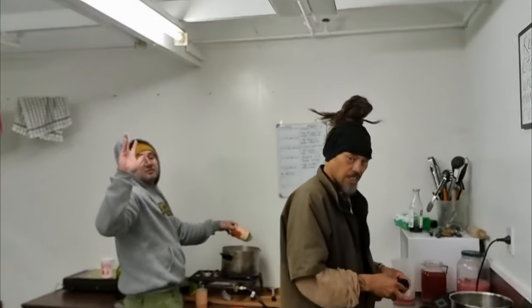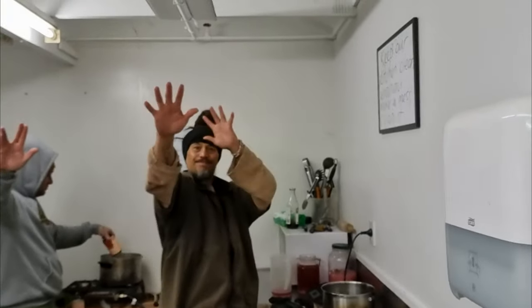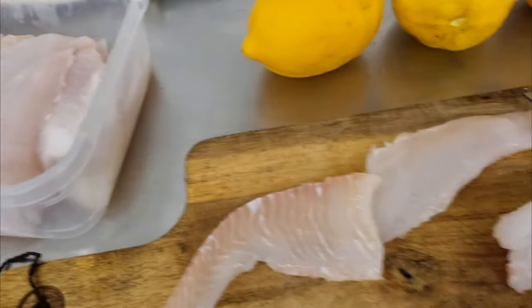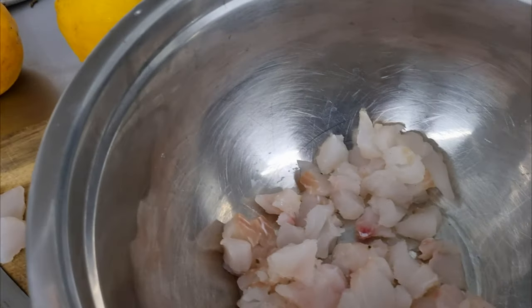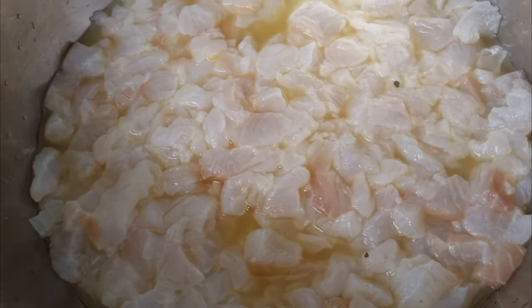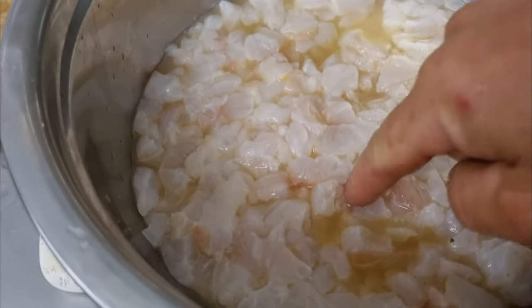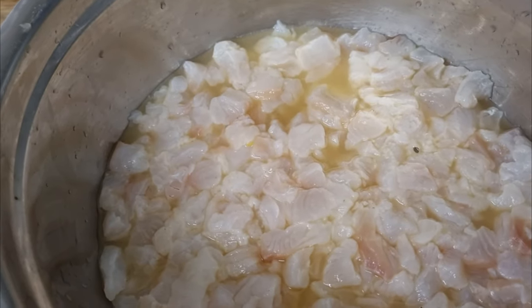All right, we're here at Te Wharemauri in Whanganui, and got the brother Tui and Jasan. And I've taken the butterfish I got yesterday. Got some beautiful fillets here, and I'm just chopping it up because we're going to do a big bowl of raw fish. Yeah. All right, we got the lemon juice in there, and she is just marinating away. We're going to put that in the fridge, let it marinate for a bit.